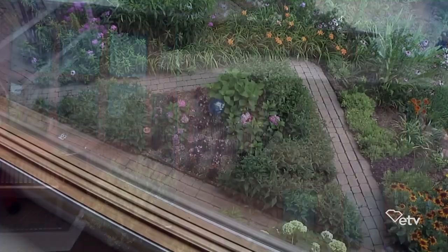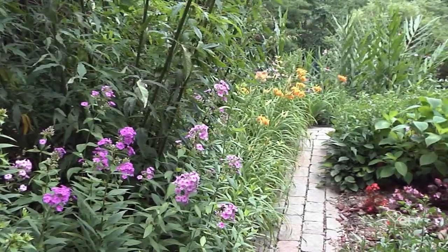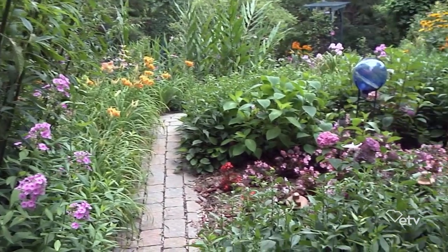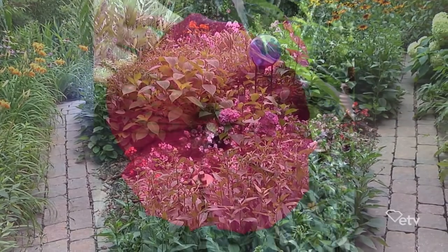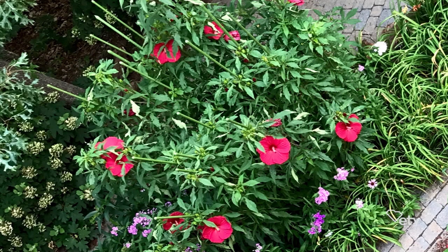And the first one was the triangle garden? The first one was the triangle garden, which is what we could see from the master bedroom. And let's talk a little bit about that one. Well, the most prominent feature that it has is a hibiscus that is red and about the size of my hand. And we have some images with about 40 flowers on that hardy hibiscus.